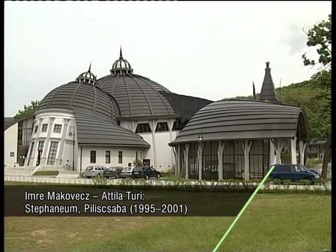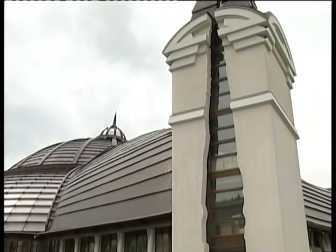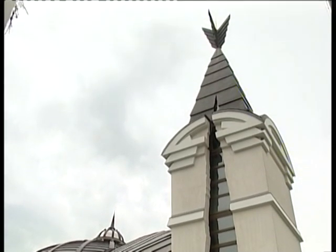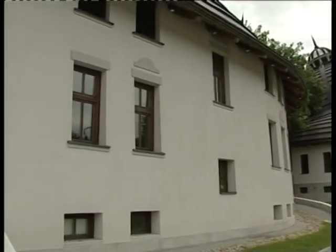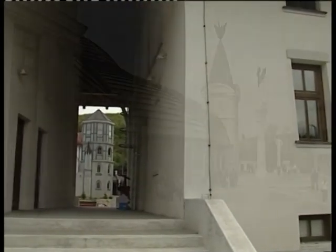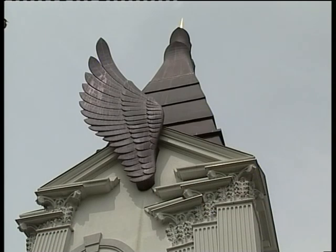The big auditorium of the Catholic University in Piliscsaba, the Stefaneum, forms an enormous saint crown. It is a postmodern metaphor containing earlier Makovecz quotations. The university was gradually developed by the reconstruction of a military complex. The first two reconstructed educational buildings got towers, which are symbolic replicas of Hungarian church towers.